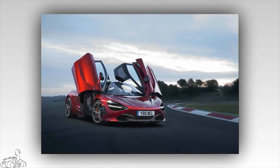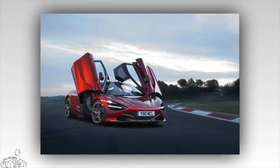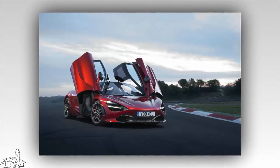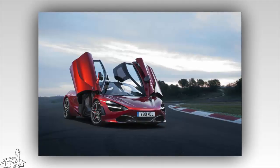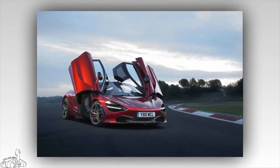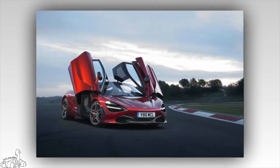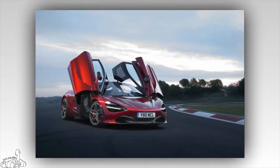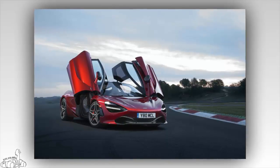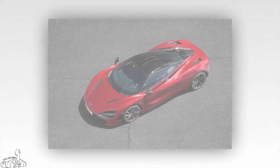At the exhibition, the McLaren 720S delivers the power of a 4.0-liter V8 engine producing 710 horsepower and 568 pound-feet of torque, combined with a 7-speed automatic transmission that allows the car to accelerate from 0 to 100 kilometers per hour in 2.8 seconds and can reach a top speed of 341 kilometers per hour.